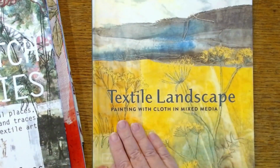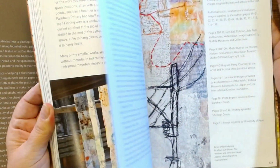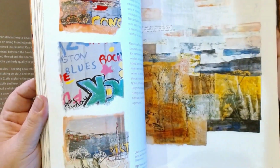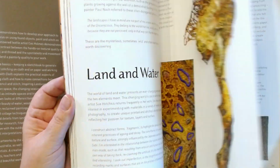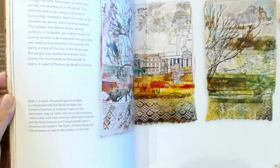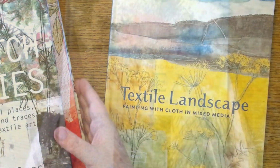Textile landscapes, painting with cloth and mixed media. This is probably my favorite, I think. At least my favorite at the moment. So she makes you think. She gives you the directions on how to do some of the techniques, not step by step. It's not like project based. And I don't want project based stuff. I want things to introduce me to techniques that I hadn't maybe thought about, or how to approach something in a different way, and then let me go off and do something on my own.